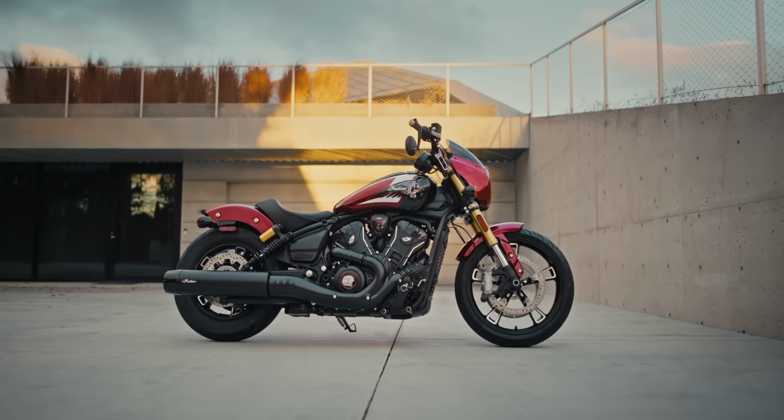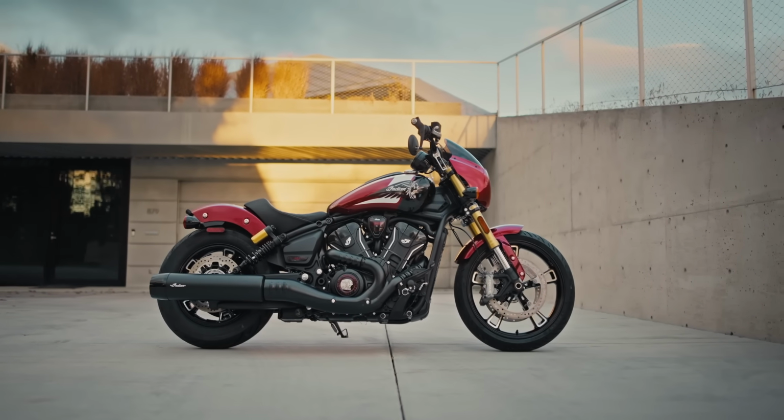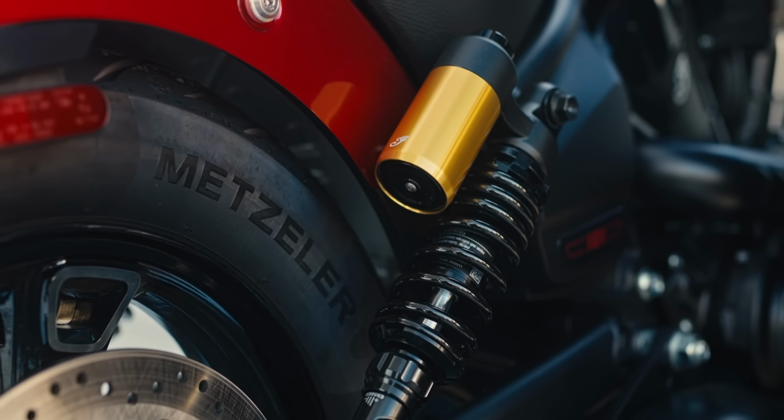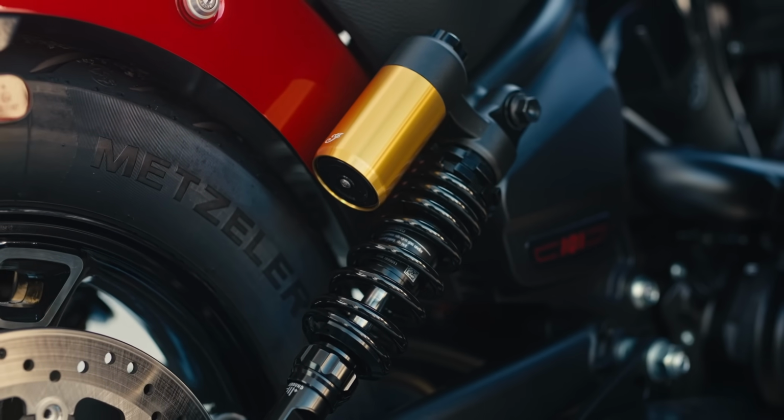Now, it's been a while, but I thought it was time I did another comparison video, especially in light of Indian's recent Indian Scout release. Now, I'm very much taken by Indian's new Scout 101, and I started to think, if I was going to buy an Indian Scout 101, what other bike would I consider in that category?